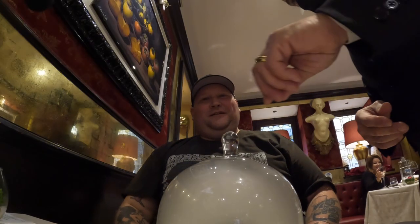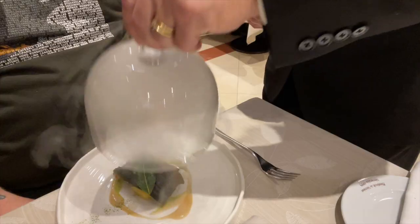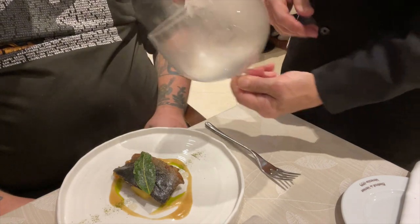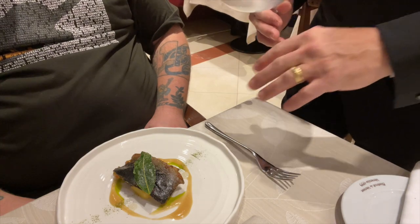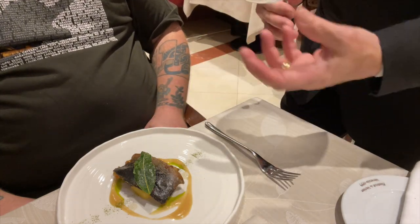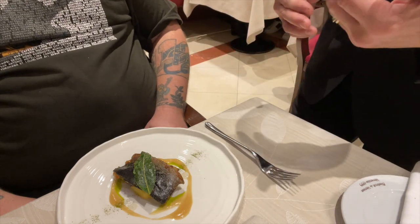It's our eel, bisato in Venetian dialect. There's a little bit of smoke, baked in the oven, served always on top of a grilled polenta. It's a fish reduction, different kinds of pepper, herbs, and bay leaf. Buon appetito. Thank you.